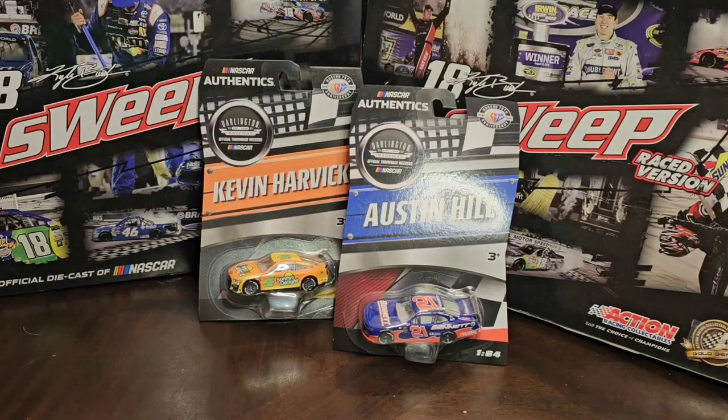What's going on, everybody? We're here with another diecast review, and on this one we're going to be doing, I guess you could say, the 2024, but these are the 2023 Darlington Throwback cars, which just came out last week, I believe. Luckily, our Walmart actually had them. I wasn't guaranteed to even get them.